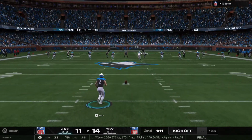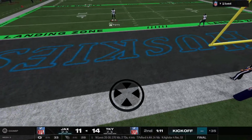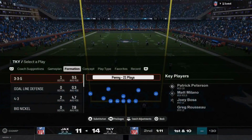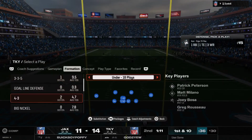Bass now to kick this away. And that one flies right on past the end zone. Didn't make an effort to hit the landing area at all. So they're going to gift them a drive starting at the 30.